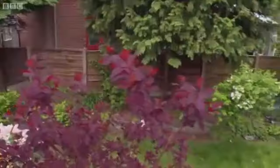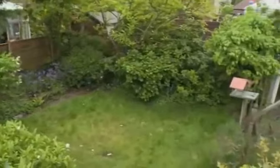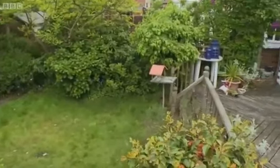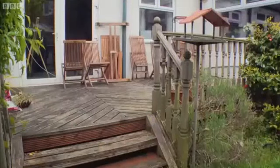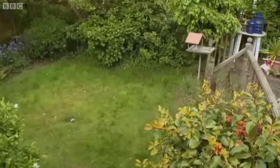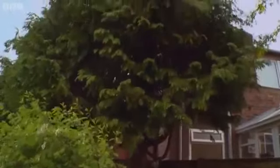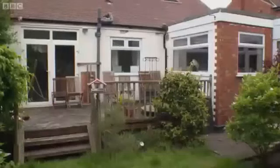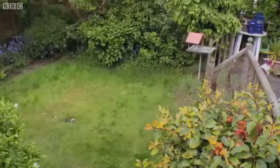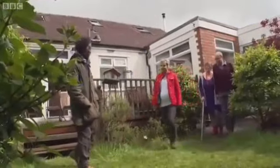Shirley is unable to do any physical work, which means she can't really do much in her garden. In fact, she hasn't really made a start. The old deck leading out of the house is a bit faded and in need of reviving, and the central lawn is tatty and neglected. There's also a giant Leyland cypress, which Shirley can't stand. It dominates the garden and creates deep and dry shade. But the garden does have potential, and Danny's hoping to get some ideas from the owners themselves.